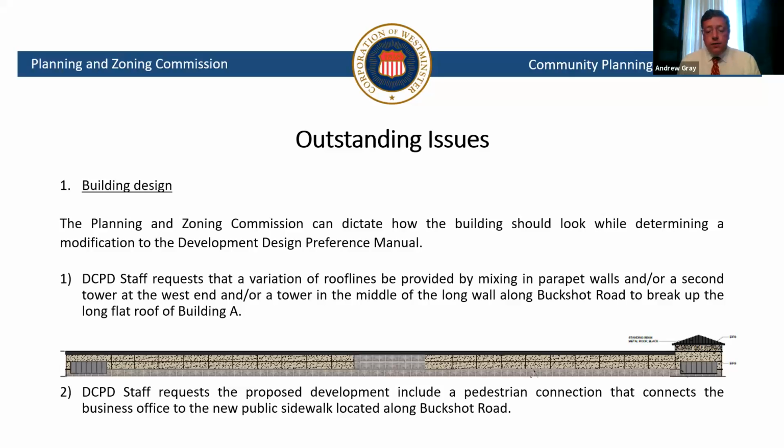Planning staff requests that a variation of roof lines be provided by mixing in parapet walls and/or a second tower at the west end, or a tower in the middle of the long wall along Buckshot Road to break up the long, flat roof of Building A.